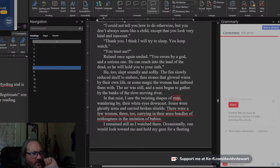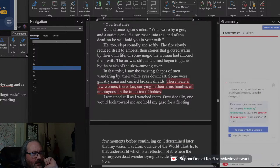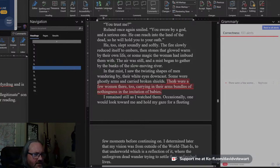In that mist, I saw the twisting shapes of men wandering by. Yeah. There were a few women, too. There were a few women there, too, carrying in their arms bundles of nothingness in the imitation of babies.